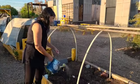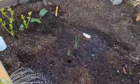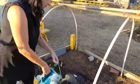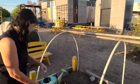My next area, my scallions. These actually started from bulbs. The seeds did not work out, so the garden had some bulbs and I planted those. I can show you what those bulbs look like in just a few moments here.